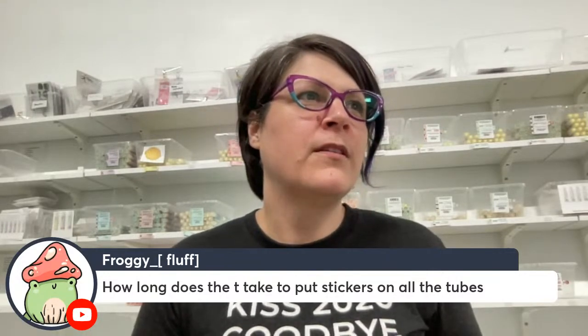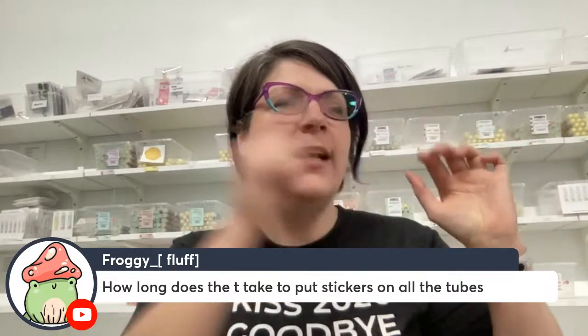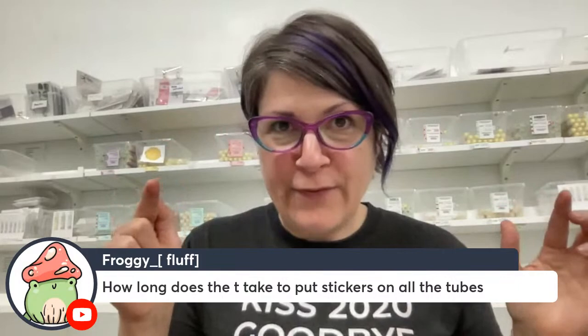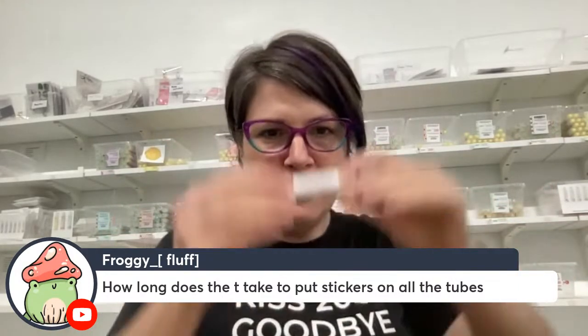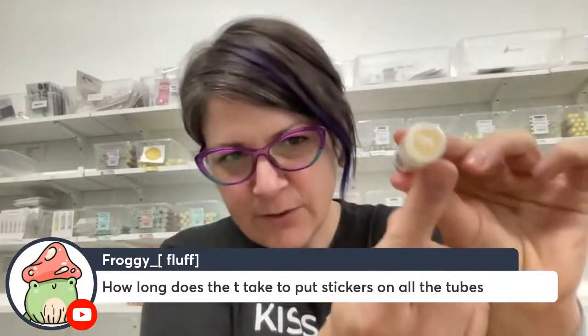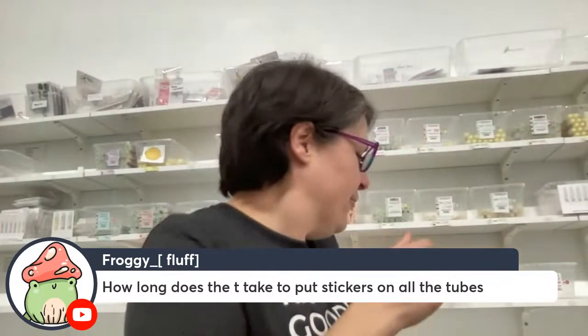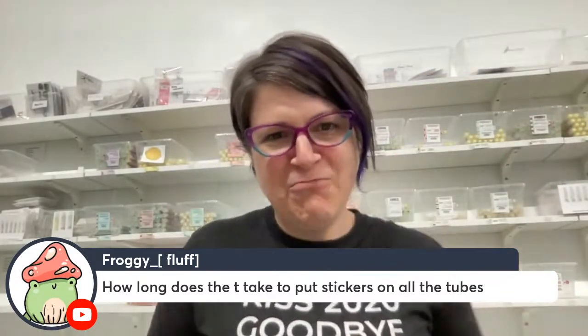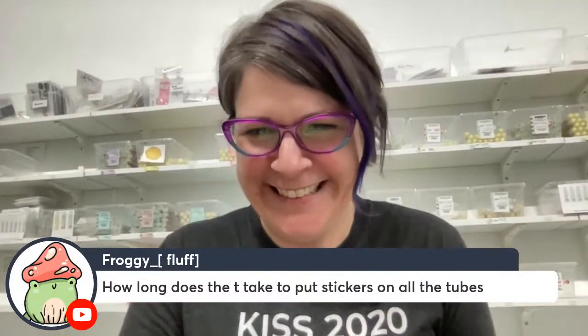About an hour and a half. Is that like the label around the tube and the cap? Okay, so there's this sticker that has to go on, and then there's like, I don't know if you guys can see, the little sticker on top. So it takes about an hour and a half for Leslie to do that. She's faster than I am, but she gets more practice than I do.